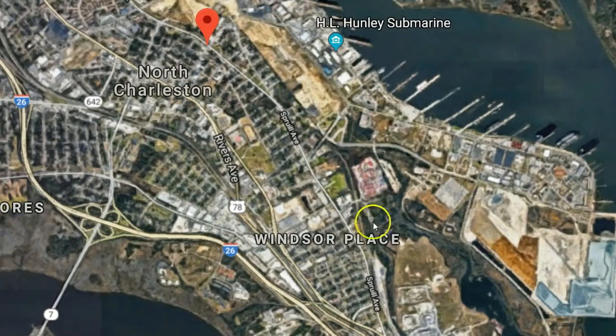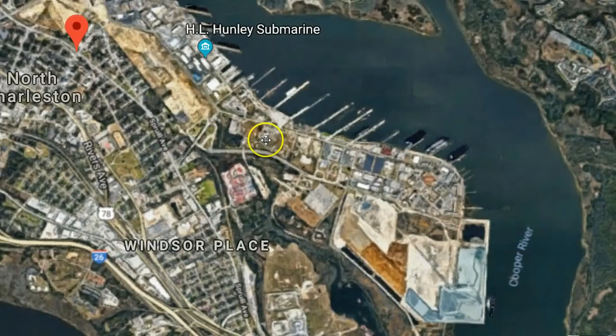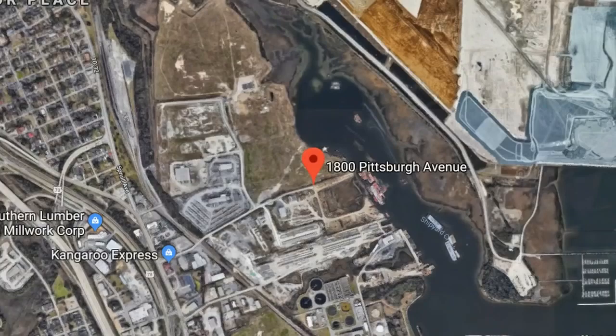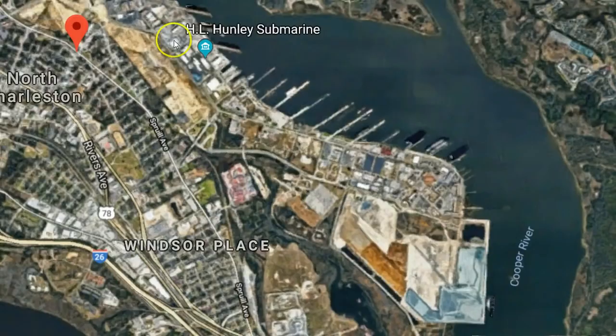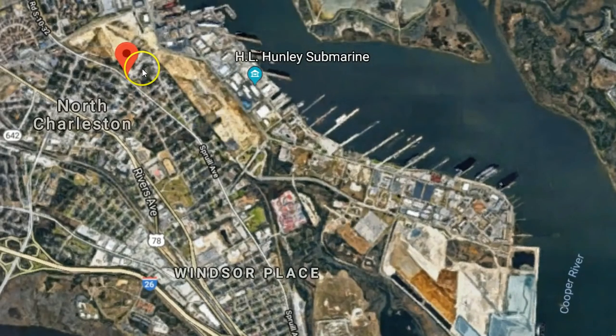That is here. So, not too far north of this spot in Charleston, we have the other one. They're in North Charleston. Right here, we have another location. So 3 locations that are contaminated. 3 Superfund sites in Charleston alone thus far.